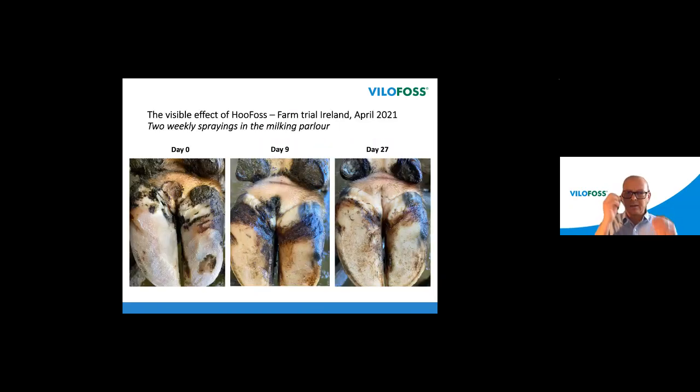So this is a farmer who contacted me more than a year ago from Ireland, who heard about this product and wanted to perform a small trial by himself. We agreed on a setup at a distance, and he just took some cows out of his herd with a classical M2 digital dermatitis, as you can see here. So this is at day 0. He washed it, took a picture, and then he started treating Monday and Thursday every week.